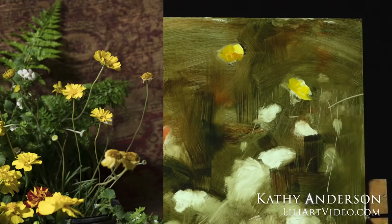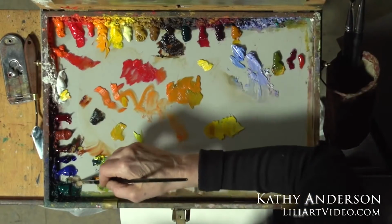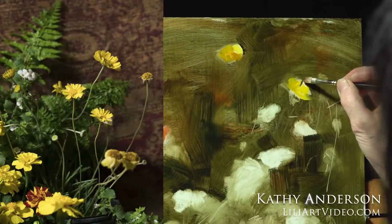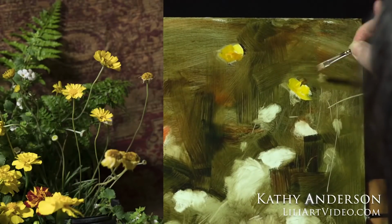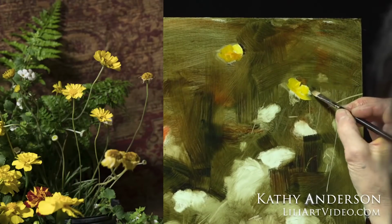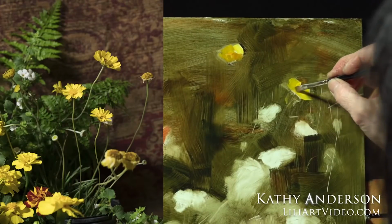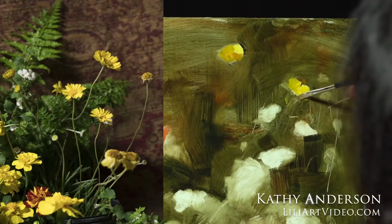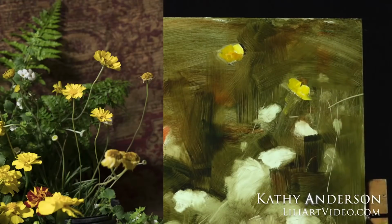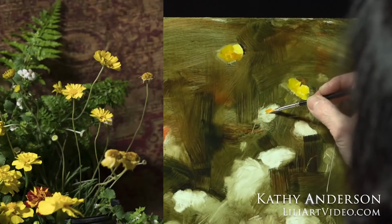See those halos? Don't leave them. There's a beautiful edge here. I go up to the flower and then pull out, drag out a little bit. The bottom, okay, now this one, see, like, oh, this little dance going down.